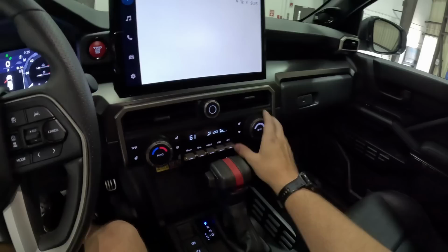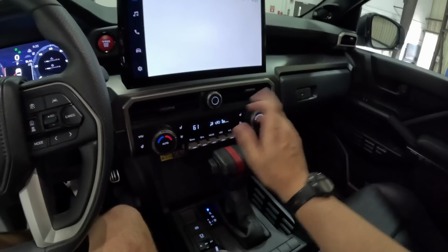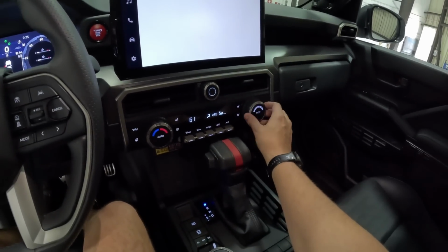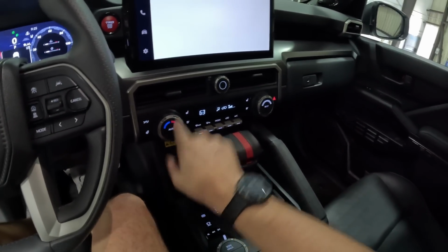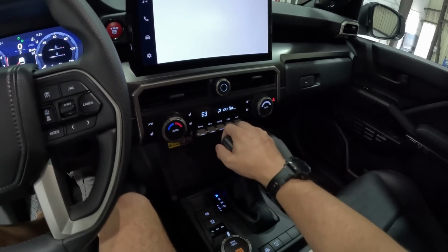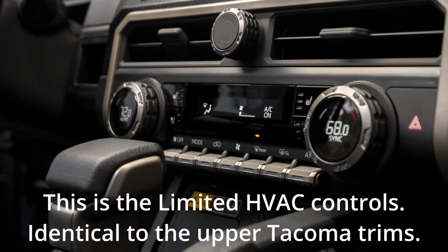Now that Trailhunter had dual climate control. This has single climate control. All right, fan speed here, and we have just temperature control on the other side. And that Trailhunter also had LCD screens inside these rotary dials. So a little bit more basic here on this TRD Sport. I wonder what the higher end models are going to feature here for these dials. They might be the same, they might not be.